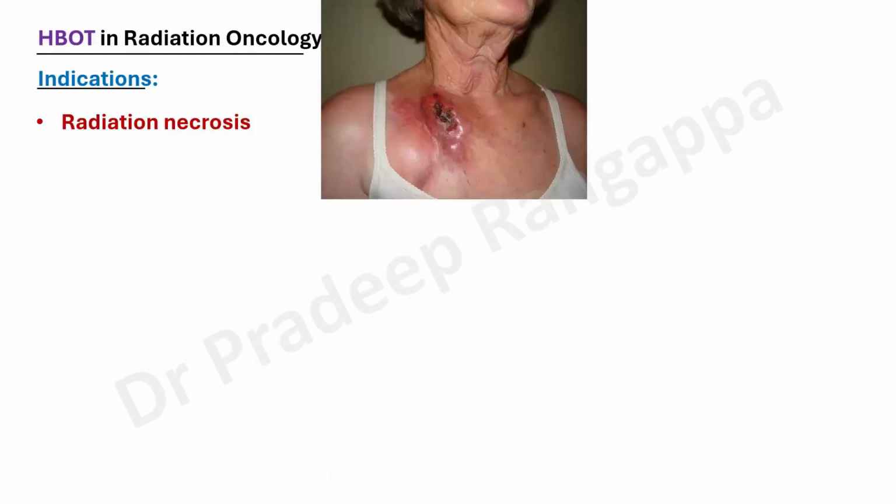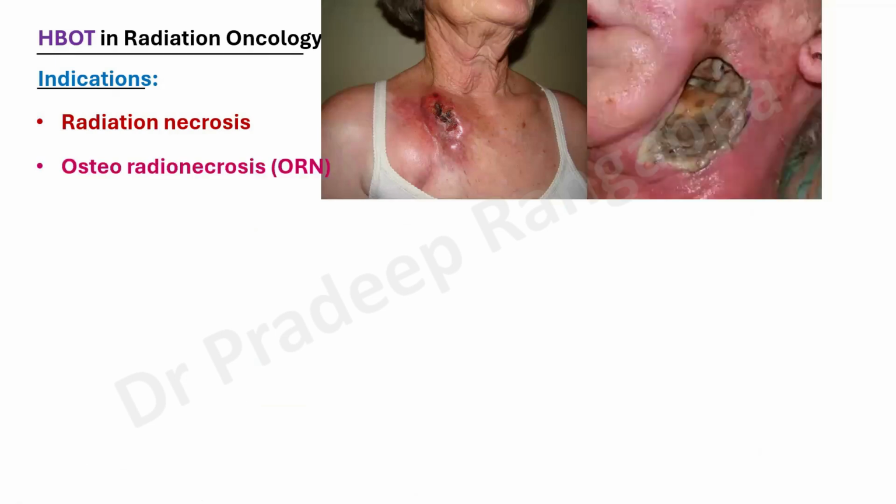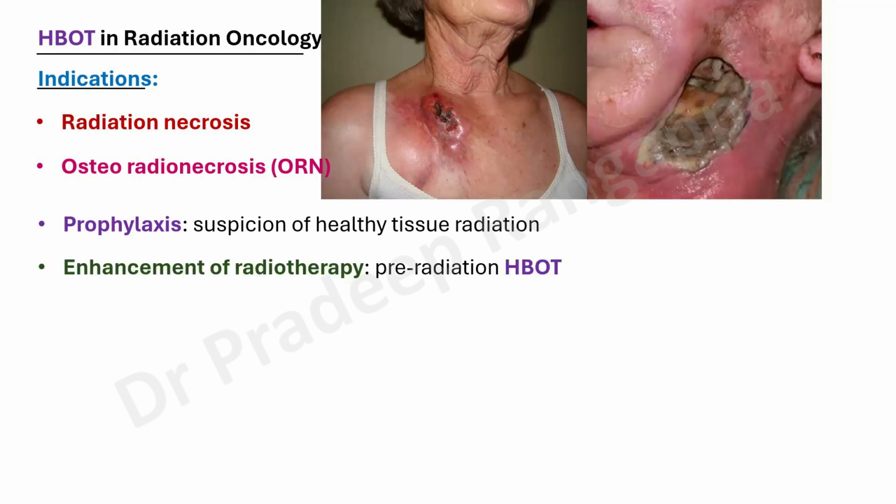So one important indication, since we are at the head and neck cancer conference: how about in radiation oncology? The approved indications are radiation necrosis and osteoradionecrosis, where there is no way you can get healing happening because of the vascular compromise, and HBOT remains the mainstay in these conditions. It is even used as prophylaxis where there is a suspicion of healthy tissue radiation injury. And what is most importantly advocated is that giving HBOT sessions pre-radiation has been shown to increase the effectiveness of radiotherapy.